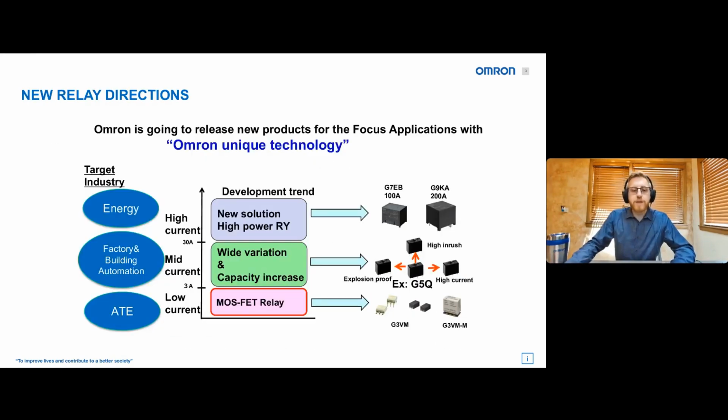So now to further expand on that, we have this slide here, which kind of shows you 3 of our target industries, well, really 4 target industries, and shows you what high current, mid current, and low current new products have been developed to fit the needs of those types of industries.